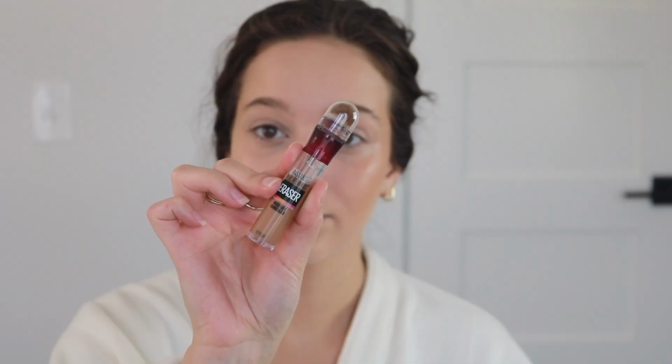Last one here is actually not a bronzer. This is a concealer, and I like to use this in the right shade for concealer as well, but I use this one as a bronzer shade. This is the Maybelline Instant Age Rewind Concealer in the shade Warm Olive. So this is perfect for my skin tone because I have an olive undertone.